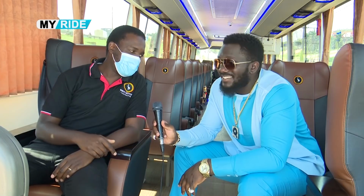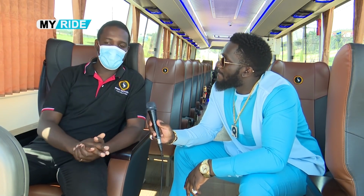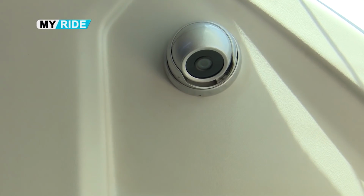We want the best for our people. Kayoola Motors has got all that covered. It's absolutely interesting. Now, when it comes to issues of security, we have CCTV cameras.